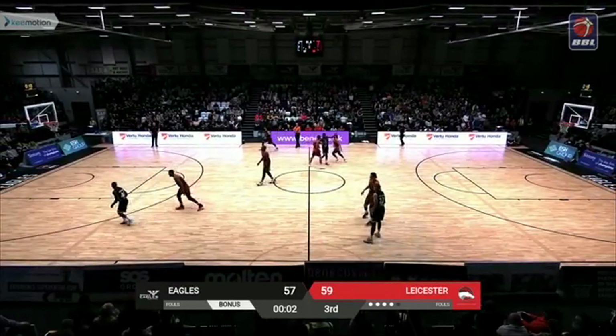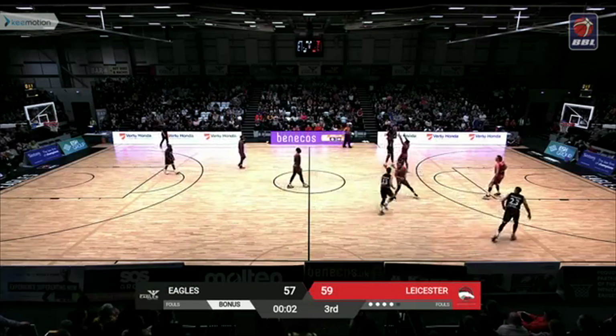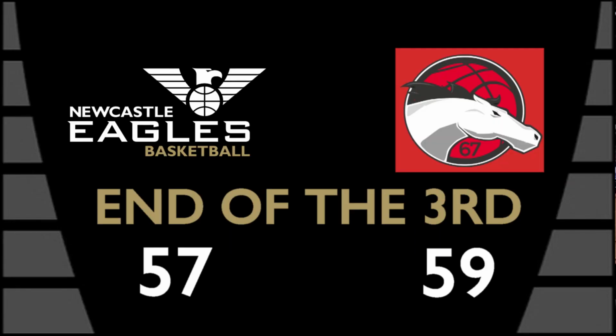Leicester trying to guard the half-court shot just in case. Hussein goes the full length, throws it up. Now Morsell gets the shot off, but it's nowhere near the basket. And that ends the third quarter. Good quarter for the Leicester Riders. There were 6 down going in, or 2 points coming out, but with only 2 points between the sides, with 10 minutes to go, it's anybody's game.